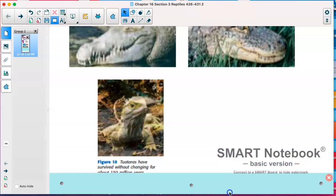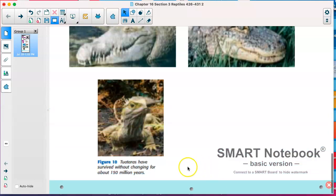And then I mentioned the tuatara. It reminds you of a lizard, right? And they're interesting because they have really not changed in 150 million years. So they did it right the first time, so to speak, as far as their characteristics, and they've survived. So there's a picture of one just to show us that. But we also have snakes in this group. And of course, there's lots of different kinds of snakes. But this is just a basic overview of the main ones.